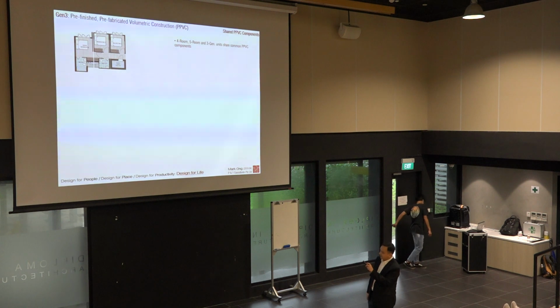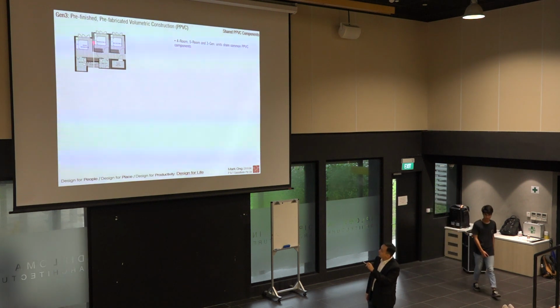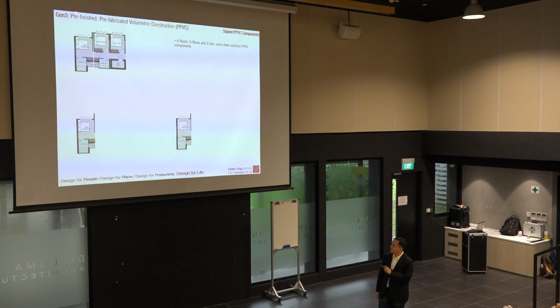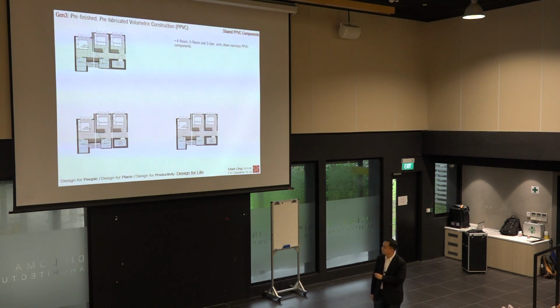So the idea is that the master bedroom together with the master bath, the common bedroom clustered together with the common bath, and the 3rd bedroom clustered together with the household shelter can be identical across different unit types. So then the idea is that they can share unit types.